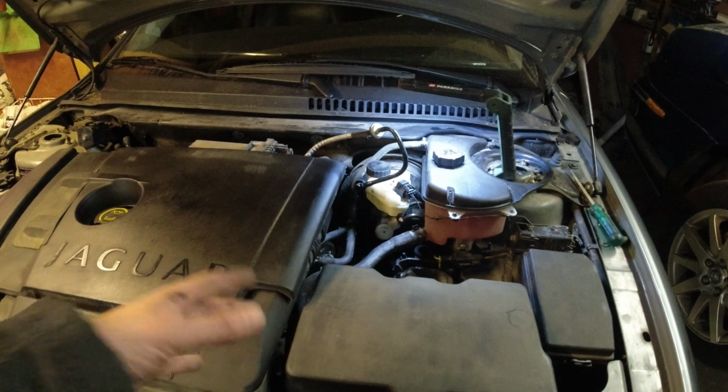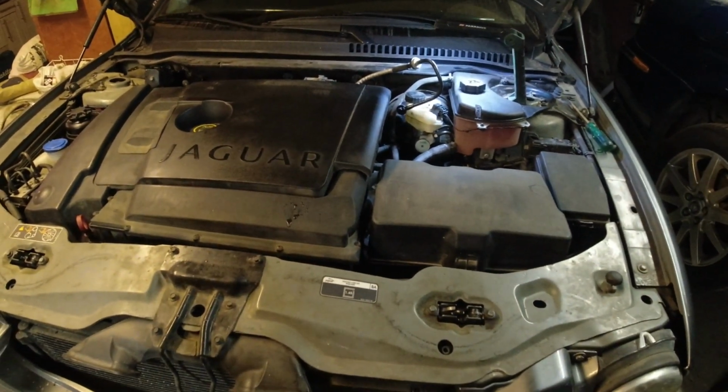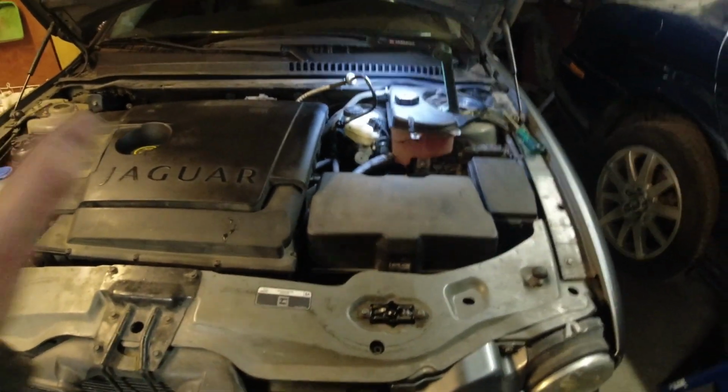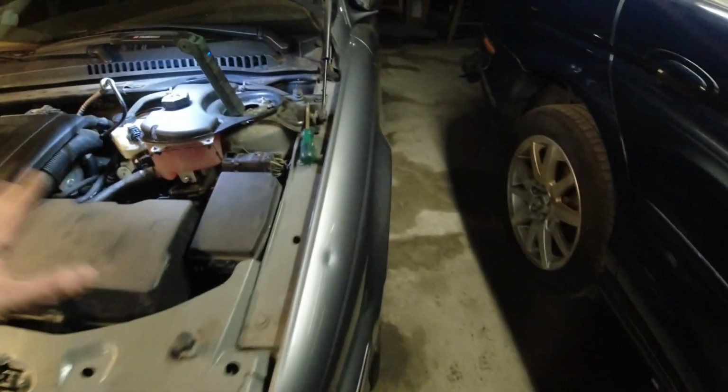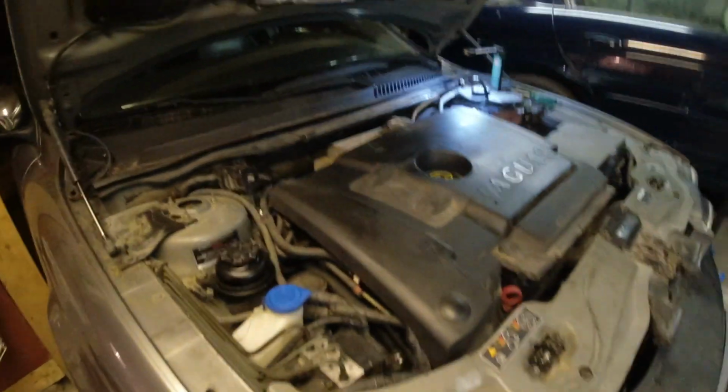Vacuum's unplugged again, made the same whooshing sound. Both wheels freed off right away. I went inside, I pumped the pedal about 10 times, like really hard now, with everything disconnected. And it still seems to be really free. So it's not brake hoses, it's not calipers, it's the brake booster.